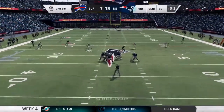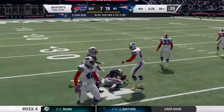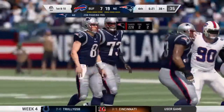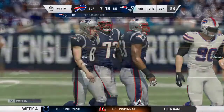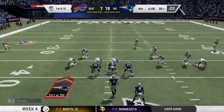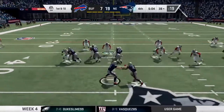From the midfield stripe, they'll look to throw. Looking left side, and he's got a man. It's Jordan. And they'll get him down as he's inside the 40. That goes as a gain of 11 and a Patriot first down. This quarterback now perfect since the second half started. 7 of 7. It's first and 10.